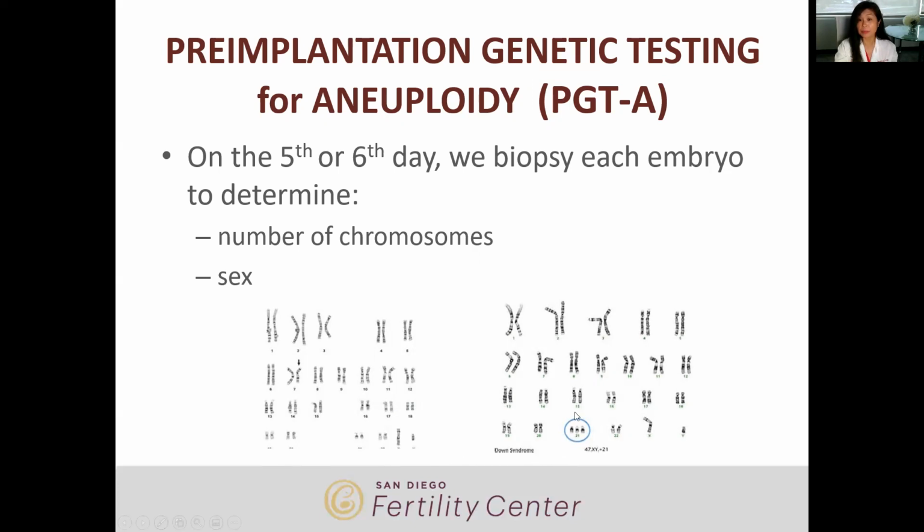So here's an example of Down syndrome. Chromosome 21 has 3 copies, 1, 2, 3. So because this is not 46 chromosomes, this has 47 chromosomes. It is not a normal embryo. If you choose PGT-A, right before we freeze the embryos, we will biopsy each embryo. If you choose not to do PGT-A, then we will just freeze them without a biopsy.